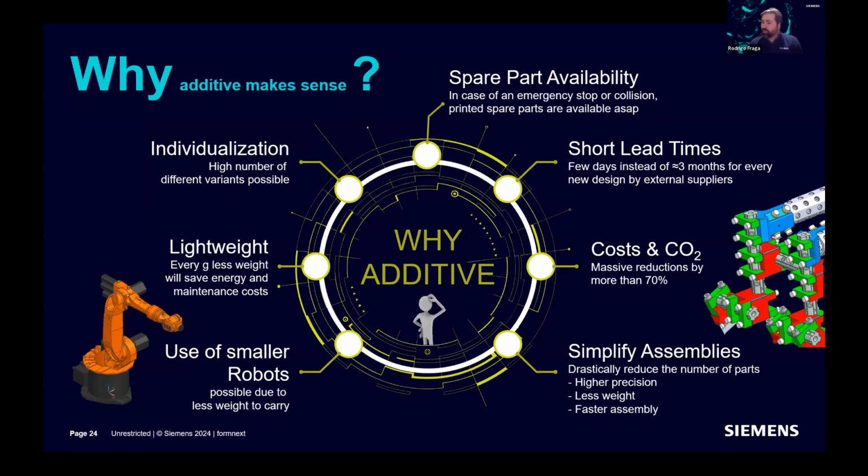So additive is very important as well when you start to work on, let's say, specific components. Like when you have a high number of variants, you think about how to individualize these components, and additive is perfect for that. So you don't have a massive production, but like in the case of a gripper, for example, depending on the component you want to move, depending on the robot interface you have, you will adapt that design for that very specific situation. So this also makes it very easy to deal with spare parts. If a gripper breaks, you just print a new one, or partially a new one, which decreases the lead time that you have to produce a gripper, as you saw in the previous example.